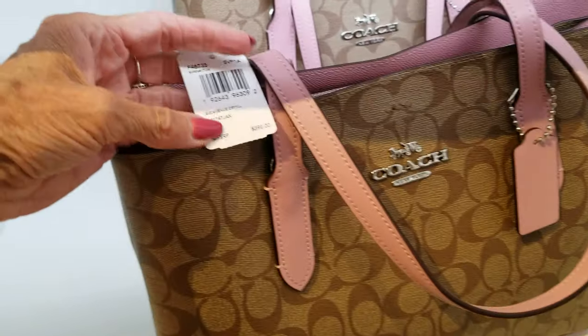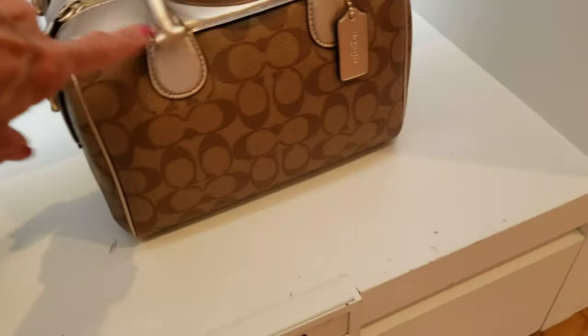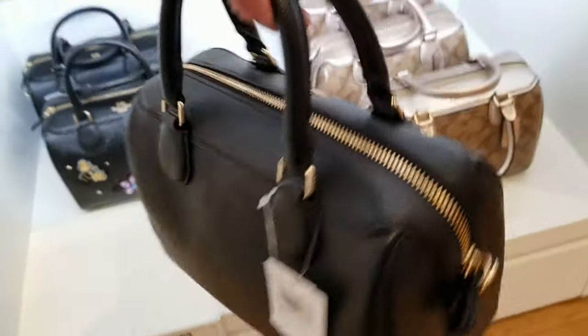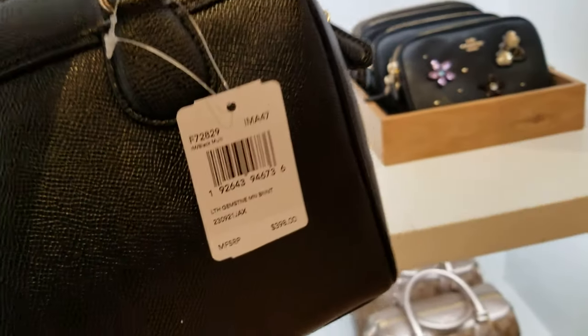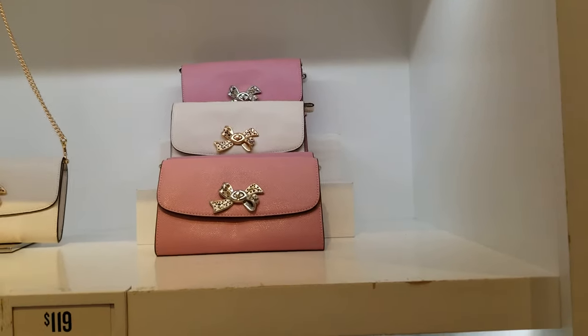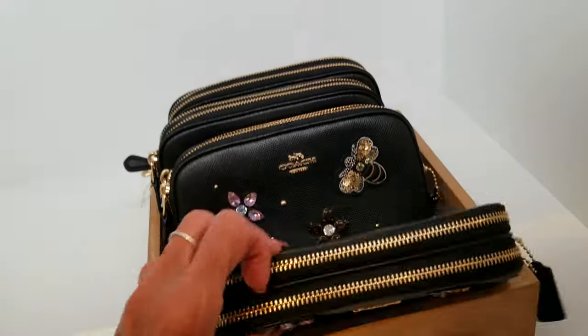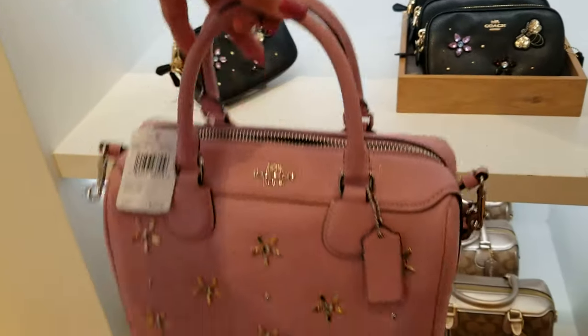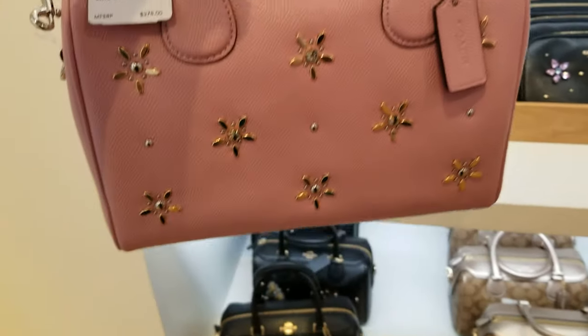Okay, so these are marked $149, but they show them at $398. These are $129. $99 for the gold, and $129 for the one with all the embellishment on it. And the price here is $398, but we just kind of go by what the sale price is. Okay, I would believe they're $119. $119. But look what's up here. $120. These are $129. Isn't that pretty?